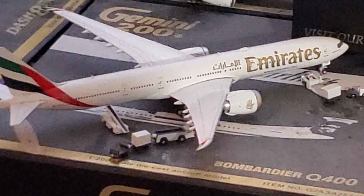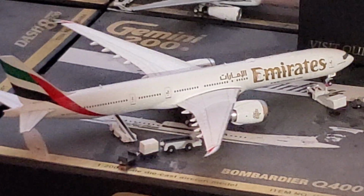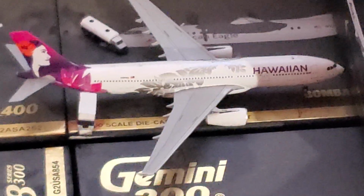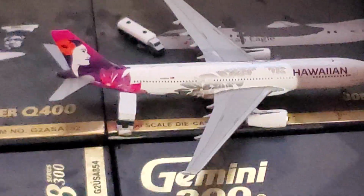Moving on to the South Satellite, we have an Emirates 777X. This is currently deboarding from a flight from Dubai. And over here we have a Hawaiian Airlines A330. This is currently getting the pre-boarding process for a flight to Honolulu. Moving on to the South Terminal, we have a Southwest 737-800.